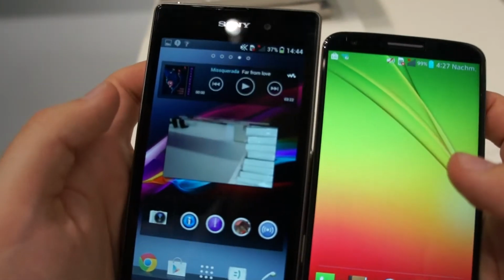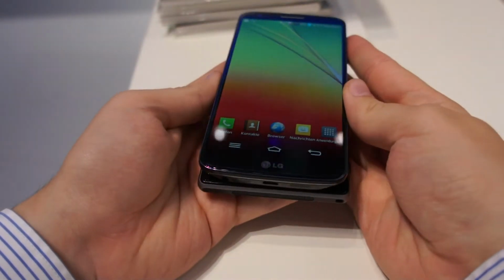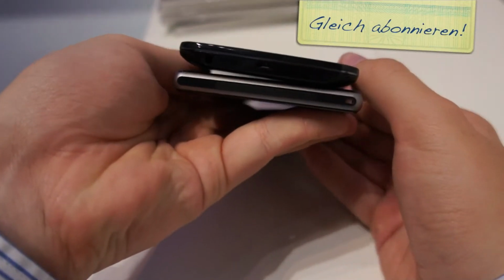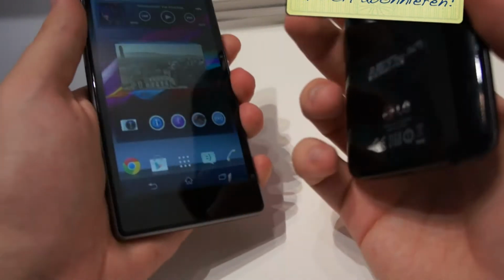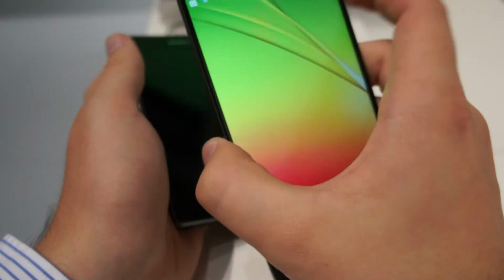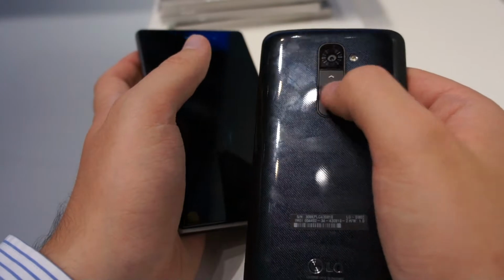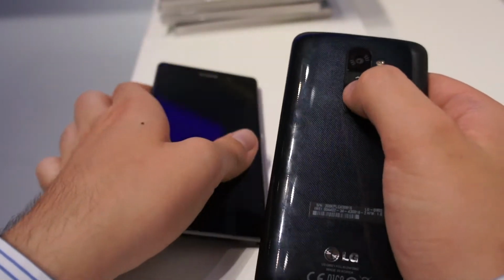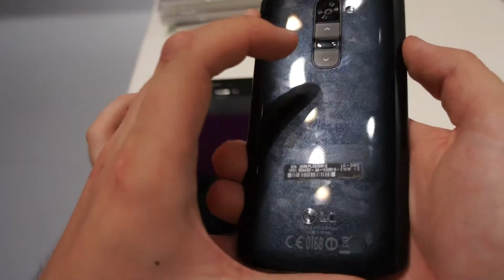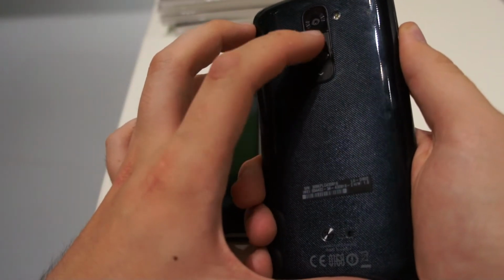Also, the LG G2 is slightly shorter, although it's the same in the width. Also, no buttons on the LG G2 sides, so you only have these 3 buttons on the back side, which is a specialty, especially for this phone. You can power it up with this button. These are the volume controls.